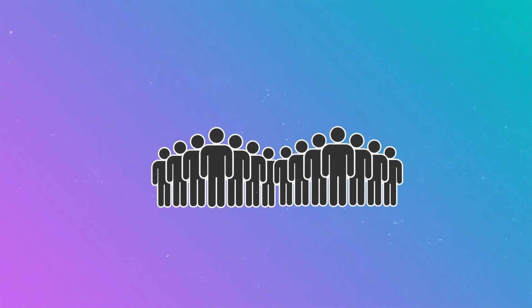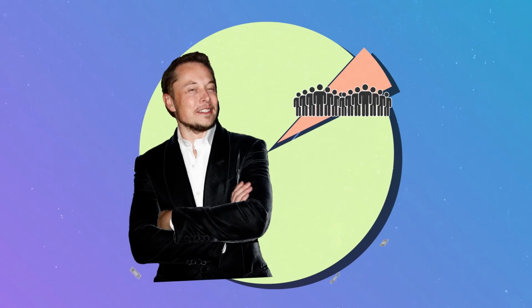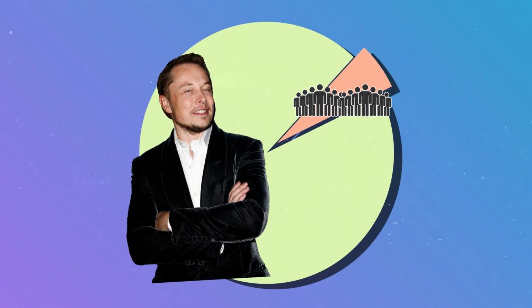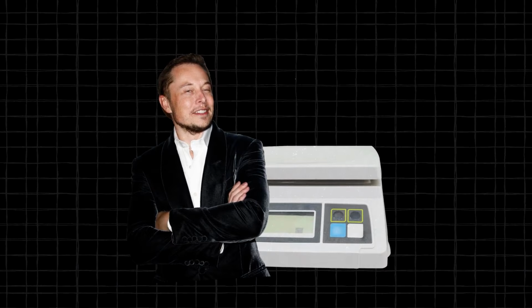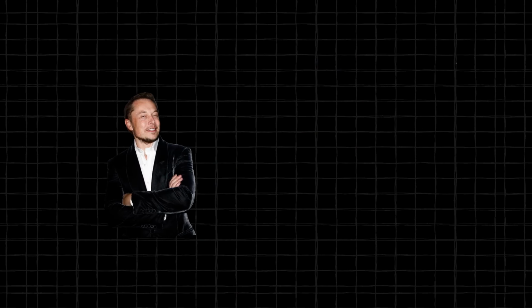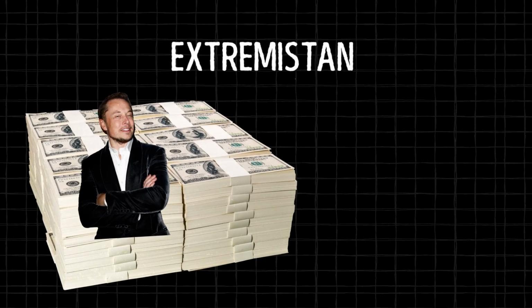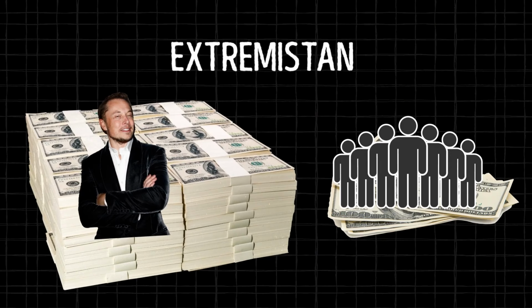Now let's do a similar experiment, but this time with wealth. We gather a group of people, including one billionaire. What if that billionaire's wealth is 99% of the total group's wealth? Unlike the weight example, here the outlier dominates everything else. This is what Taleb calls extremistan, where a small number of people have a huge portion of wealth, while others have very little.